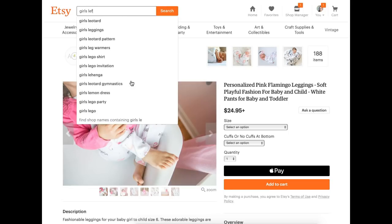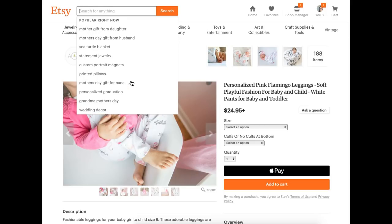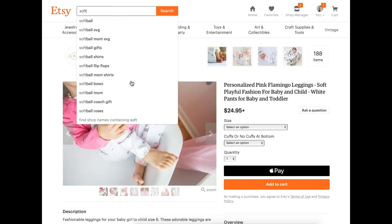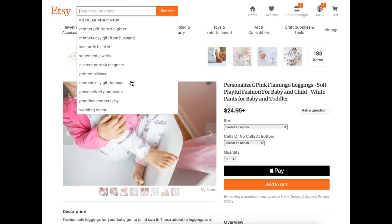And then try girls leggings. Girls leggings. And then look, you can even put sizes in there. So that's cool. Now let's see. You have soft, playful fashion. I don't think this is doing you any good. No, it's not. Soft playful fashion for baby. Obviously, as I'm typing, you see nothing is there. So nobody is going into the search bar and saying, I'm looking for soft playful fashion for a baby and a child. That's not what they're typing in. You want to use the terms that people are typing.